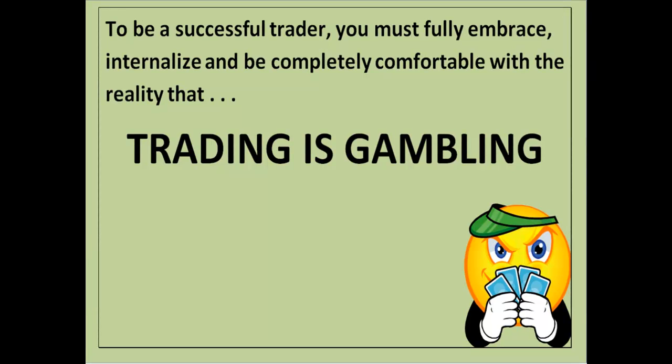Because I firmly believe that to be a successful trader, you must fully embrace, internalize, and completely be comfortable with the reality that trading is gambling. You may have some unresolved feelings about that, and you might also find that the notion of trading as gambling could be affecting your relationship with your significant other.